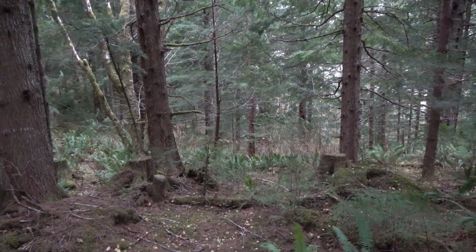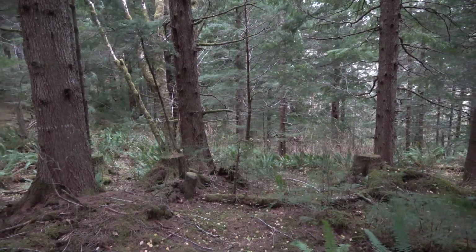All right, folks, well, it's the final morning. This is basically our pack up day and leave. Some of the guys went out this morning and saw a lot of elk, just not the right one. So everybody's back at camp just cleaning up. And then once we're done packing up, we're just headed out.